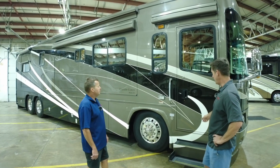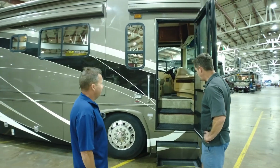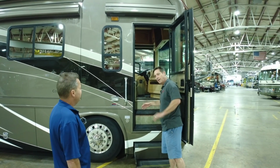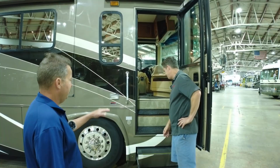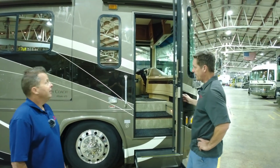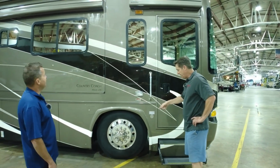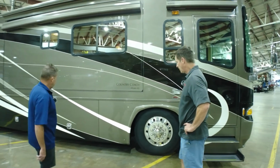Nice big steps and a nice wide door. It doesn't get any wider than that. And Country always does a really good job of having the depth on these 2 steps instead of smaller steps right on top of each other, and equal in size. This coach does have an alarm on it. That was another feature, I think, in 2007. So that's what that little red light would be. Big tires, 295s on the front, all the way around.